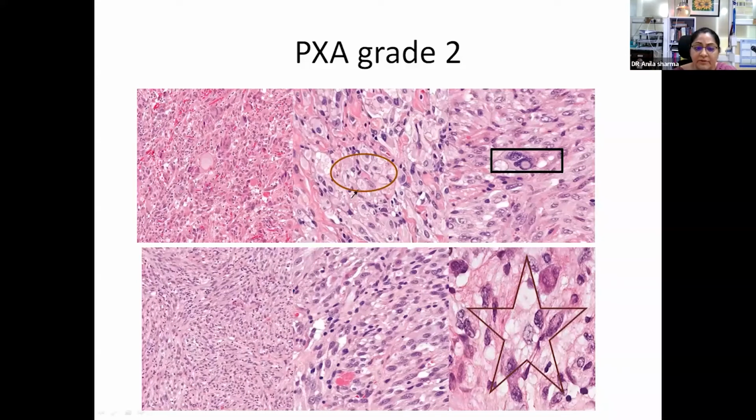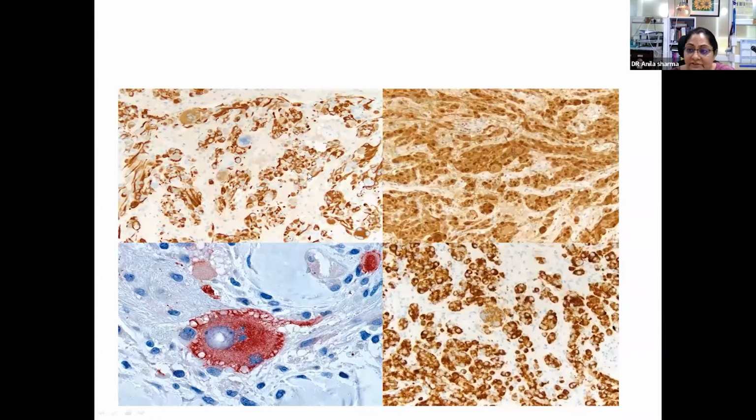The other type is that the tumor can sometimes be spindled, so you can mistake it for a meningioma because it's so spindled. On higher power, you'll see these eosinophilic granular bodies, so one can make out that it is probably a PXA or some other tumor. This star shows a classical lipidized cell of a PXA. For IHC, it is positive for GFAP, S100, and BRAF by IHC is very strongly positive. It is granular and strong, like seen in this picture. They are also positive for synaptophysin.